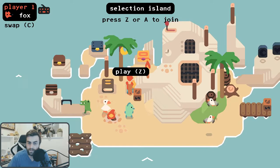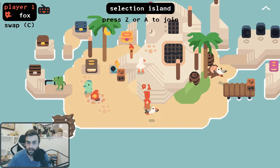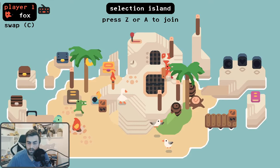So we've got the jukebox there, beat any tomb, find treasure chest there. Yeah, it's not letting me go back either. So what happens if I press A? No, Z, A to join, selection island, fine. There's a lever up there. Okay, maybe that's where I'm heading.